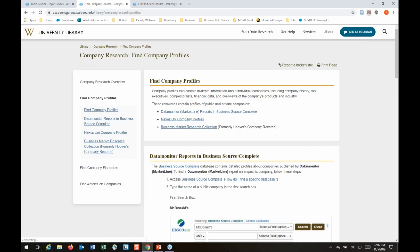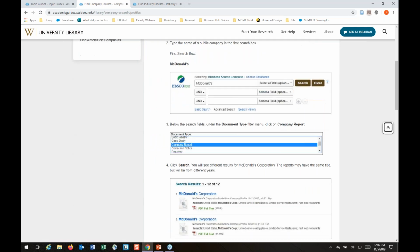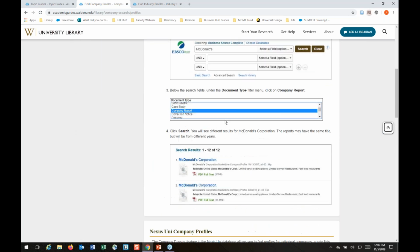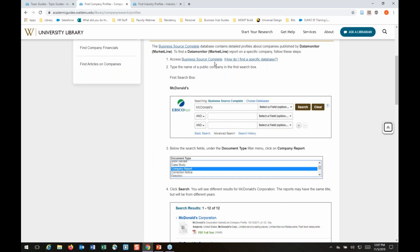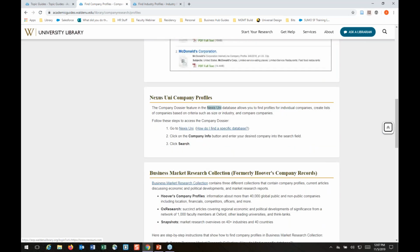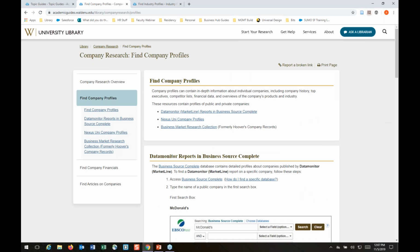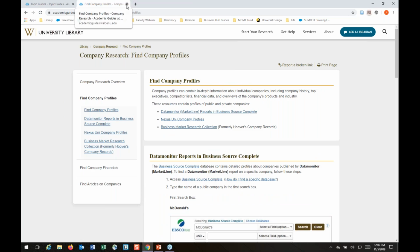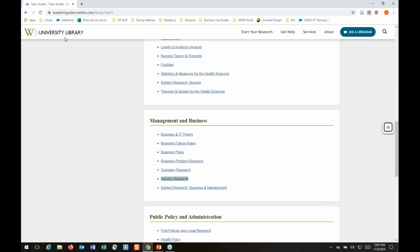But in general, both of these guides will give you an idea like, oh, okay, well, I don't have to rewatch the whole webinar. How do I get to that one database? Or how do I look for company profile information in maybe just a general subject area database? There's a lot of content in here that you might find useful. If anybody wants me to walk back on how I got there, I'm certainly happy to do that.